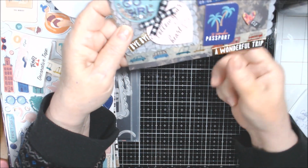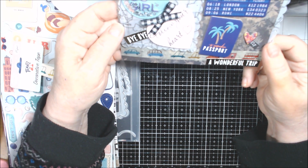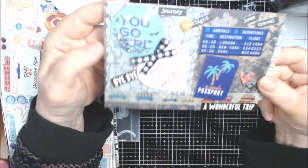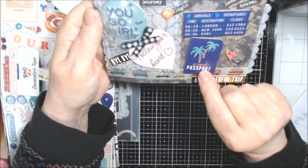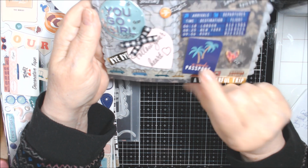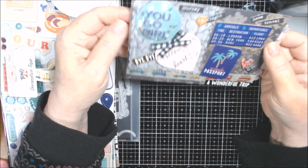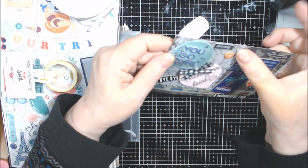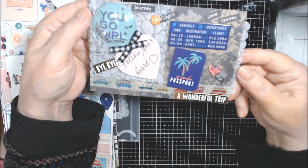Here's the washi tape. The bye-bye and a wonderful trip are from the Dollar Tree gold stickers, which don't really go, but it's really a mishmash. But we've got our arrivals and departure flights, our passport to paradise or anywhere, and a little airplane. And the word I should have had, well, that says flight. I should have had fly with that. I don't know. It's all right. Anyway, that's what I ended up with.